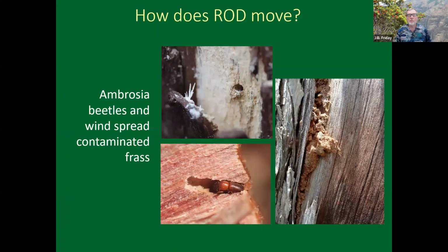So our model of how the disease moves around involves insects. The infected trees are very attractive to various species of ambrosia beetles. The beetles burrow into the trees and then they create a lot of sawdust as they burrow in, or frass. And then that frass is full of the fungal spores, because again, the fungus is in the sapwood. It's not like a rust pathogen, like the coffee leaf rust, that is a disease on the leaves. And then the spores just blow off the leaves and blow around, and it spreads very rapidly.